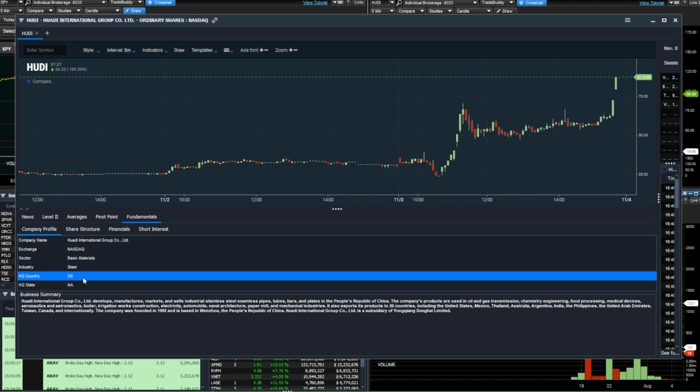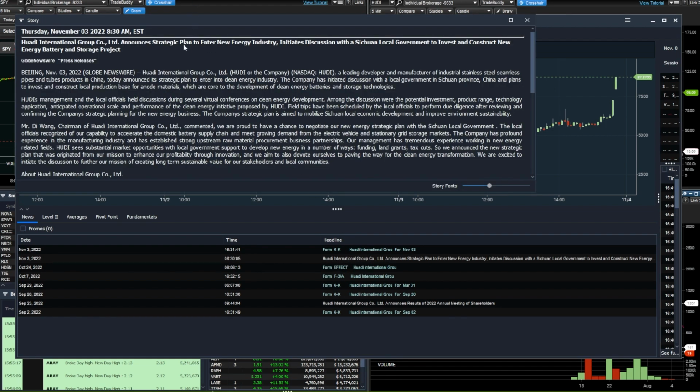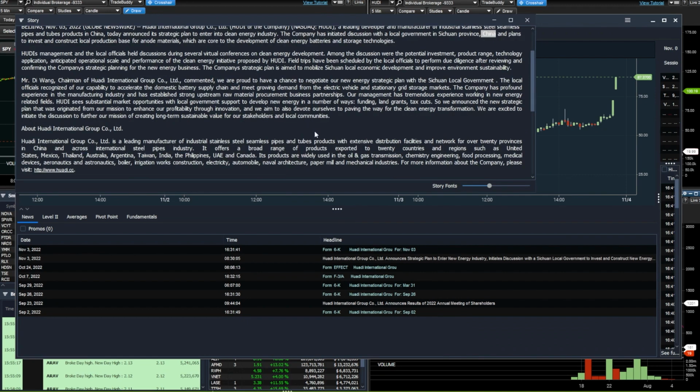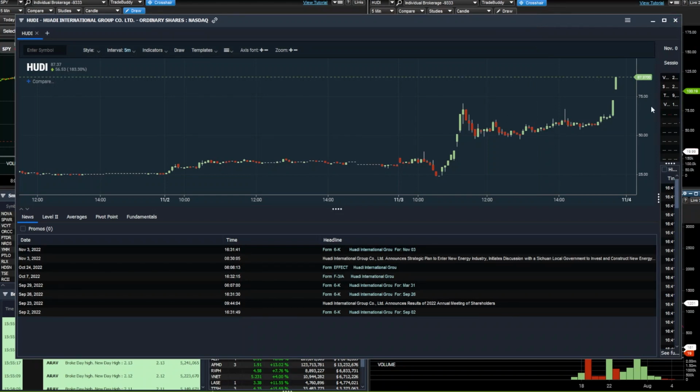Even though here it says they're based in the US, I don't think that's accurate, because the news today says that they have announced a strategic plan in entering a new energy industry, and they have initiated new discussions with a Sichuan local government to invest and construct new energy and battery storage project. So yeah, that's in China. I'm not sure why their profile says US. That's kind of weird. I guess they export to the US, but I'm pretty sure they're based in China. So yeah, that was the news catalyst. So they're doing a kind of pivot in their company, new energy industry.